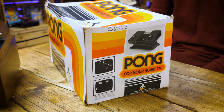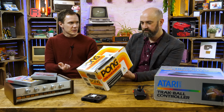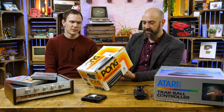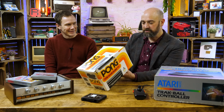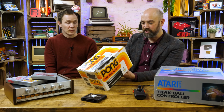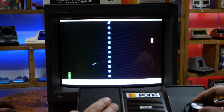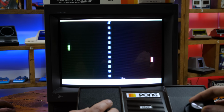Yeah, so that's just a reference to the external switch box, so you could switch it between Pong and your normal TV aerial signals. I see. Yeah, not really much of a feature, to be honest. But incremental speed on volleys keeps game constantly challenging and new. What surprised me as soon as you turned it on was the colour. No, I don't think the arcade had colour, did it?